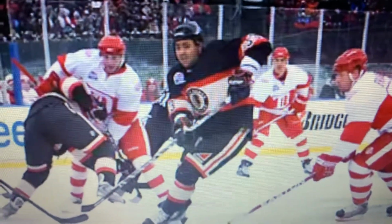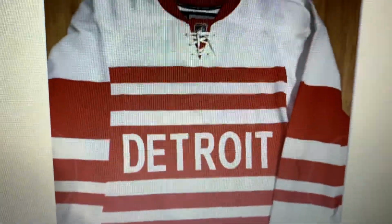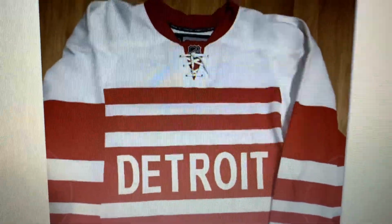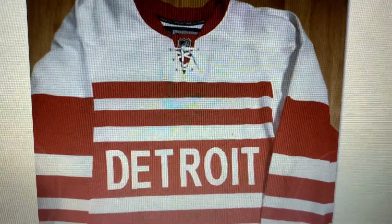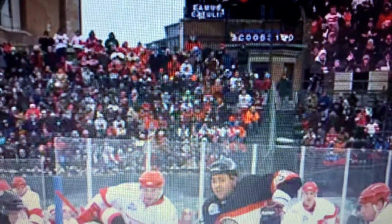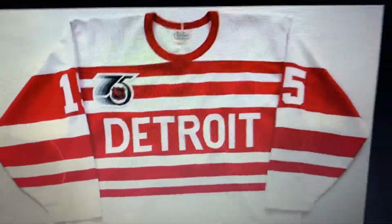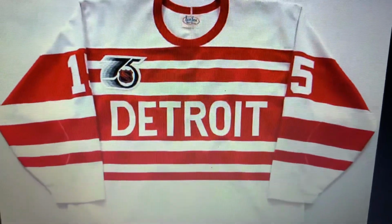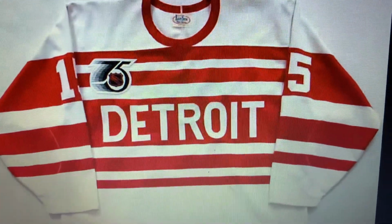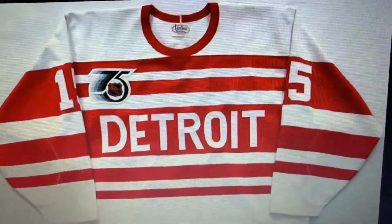But another little thing that I will mention about this prototype you see here, there's one little detail that is also why I'm glad that Detroit went with what they went with instead of this design here. And that would be this, the collar style. It was not until the 2016 Winter Classic between the Montreal Canadiens and the Boston Bruins that we saw Reebok at the time introduce a rounded collar option.